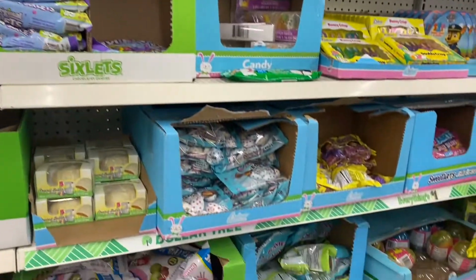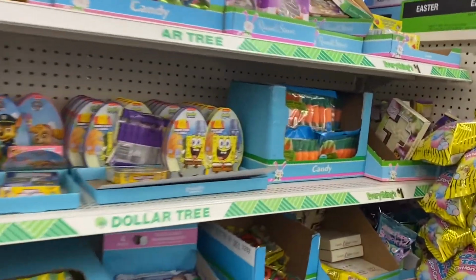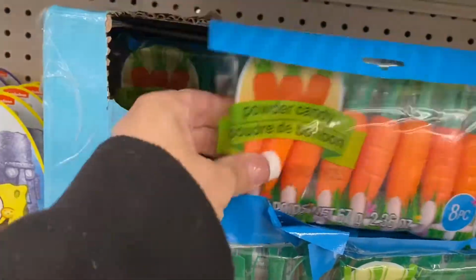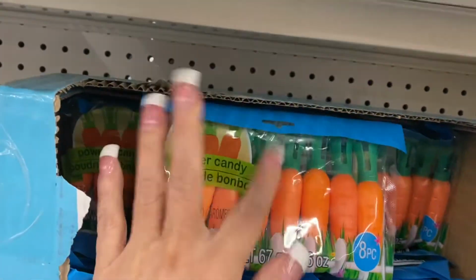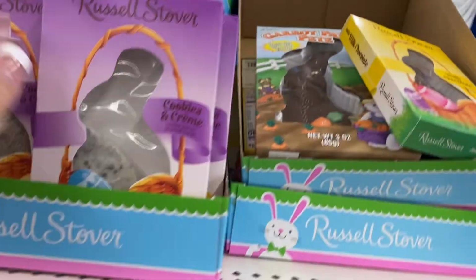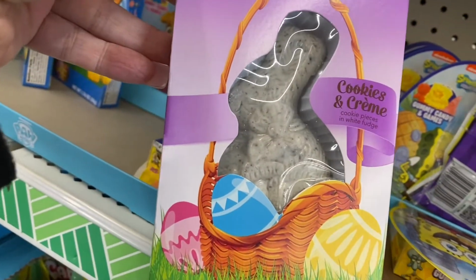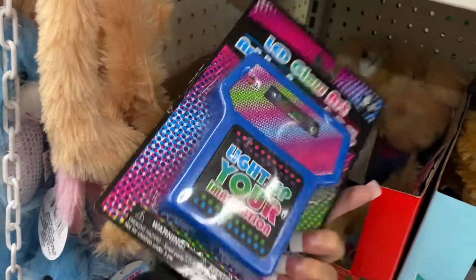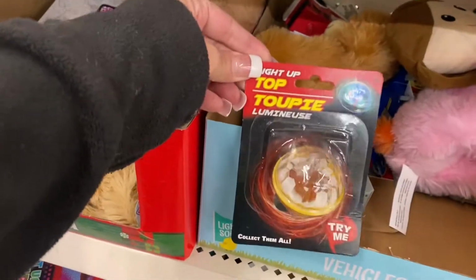I'm just gonna scan this until I spot something. These are really nice. Powder candy. Oh, powder candy. Okay, these are plastic containers, so they must have like the little powder flavors in there. There's the marshmallow bunnies, the chocolate ones, and look at these. These are so nice, cookies and cream by Russell Stover. LED glow art.